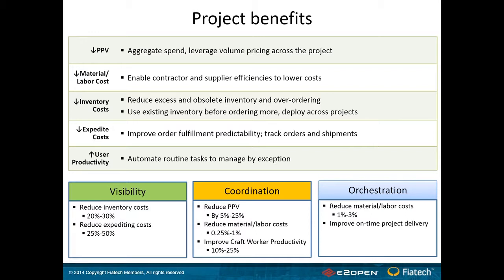Again, being able to deploy material that's sitting, possibly waiting for labor, or being able to manage labor better, reducing inventory costs, better materials management, better visibility into materials across that entire network, being able to account for material that's sitting on a ship and moving for 4 weeks as a part of a projected available inventory is extremely critical to drive some of the inventory costs down.